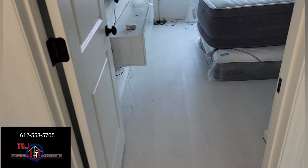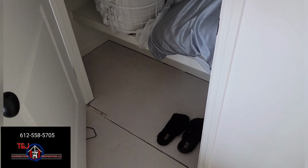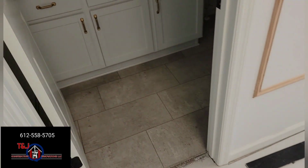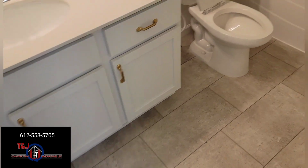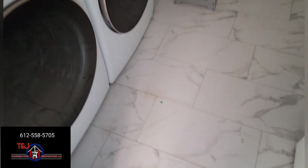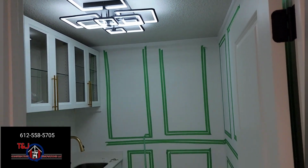The spare room too is fully covered. Same flooring everywhere. Closet covered. Yep. Next will be the bathroom. But we got a vanity, everything in there. Top out of the glass door. Yep. Doors everywhere still, but still under construction. Soon be ready.